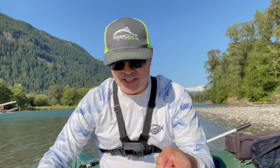Hey guys, so I've been fishing all day, had two on. I just got that last fish literally on the last hole. I mean, I can see my pole out right here. So I was pretty frustrated today, but it's nice ending with one good fish. I just wanted to show you what I'm using.